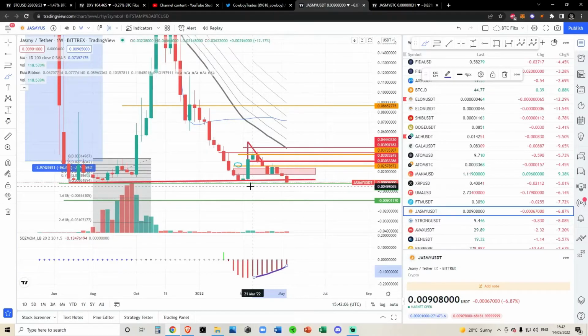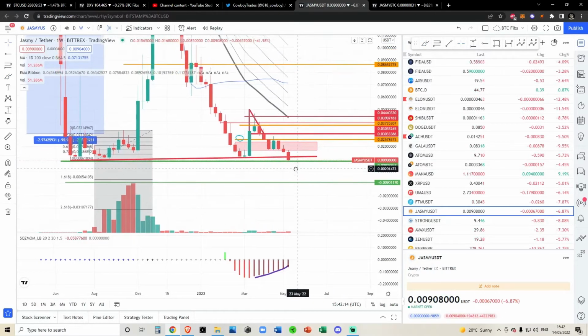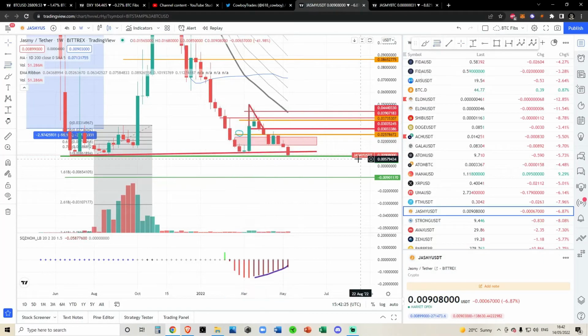But what it looks like to me is JASMY is really sitting on its last line of survival, and that is this wick down here. If we capitulate below this big green wick, then in my opinion, we could massively drop in the markets. I think we've got some price targets. I believe the 1.6 is down here. We'll eye that up in just 1 second.